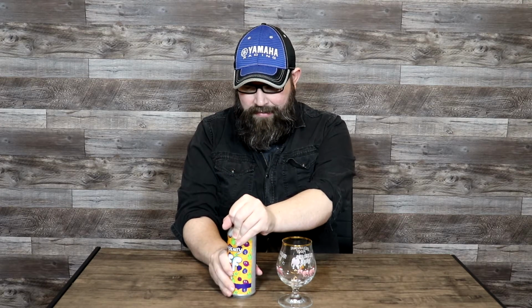So label art, as per usual, it's very bright and festive and shows kind of cartoon versions of the fruit that are in there. Kind of get you in the mood: blueberries, plums, and pears. Sounds like a really good combination to me. I'm actually really looking forward to this. So let's get this cracked gently. All right.